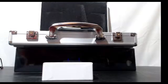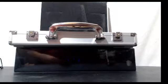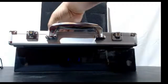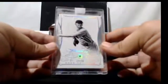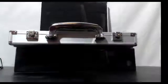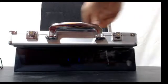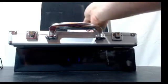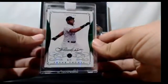So that one had an extra hit. Empty, empty. Numbered 13 of 20, diamond, Herb Pinnock. Numbered 4 of 5, emerald, the Big Hurt, Frank Thomas.